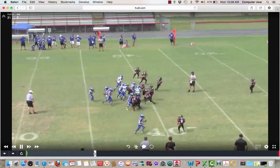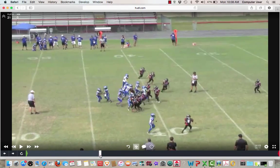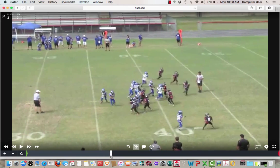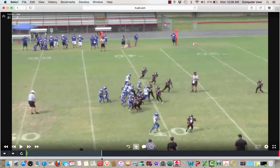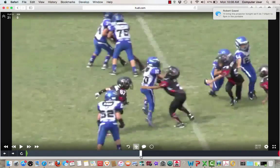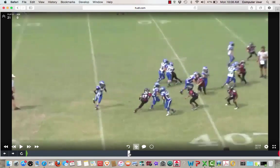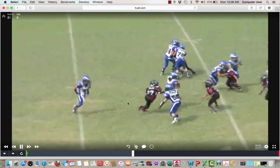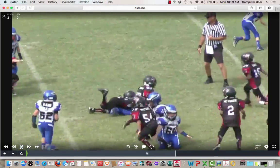Okay, let's see what this is. Probably a 36 power. All right, David Sledge, you do a good job blocking. Chad, you do a good job blocking. Braden, you do a good job blocking. Nice double team over here. Really good double team there. Nice blocking here. Probably about a 4 or 5 yard gain. We'll certainly take that.